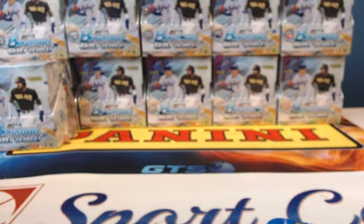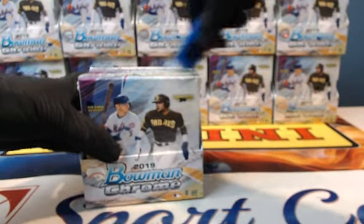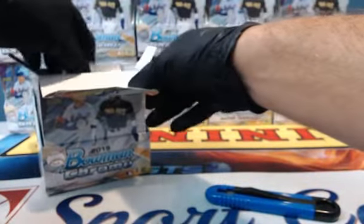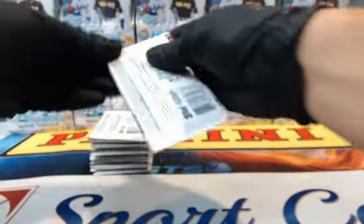Is that what people are seeing, about one variation per hobby case? Yeah, I looked at the odds and stuff. That's what they said. I wasn't sure if more were popping. I was looking at the list for the short prints. They didn't put Vlad or Eloy or any other good rookies for the short prints. Just a bunch of other rookies. Oh, mainly prospect autos.